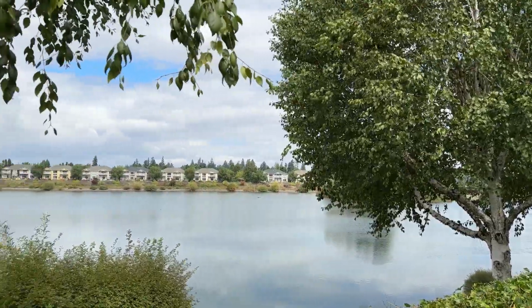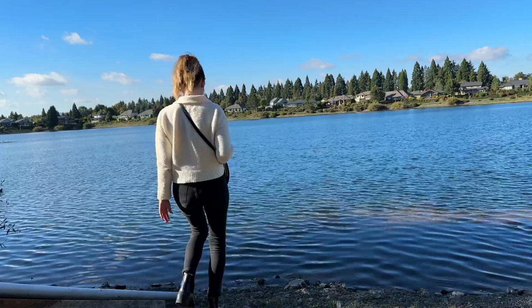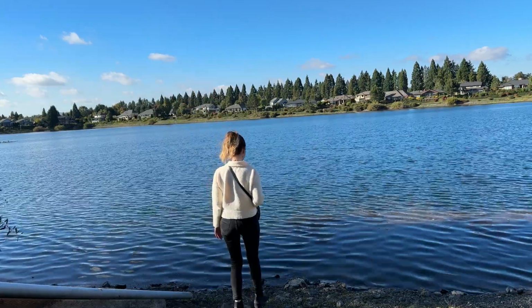You can't really find lakeside living in any other part of Salem or Keizer, Oregon. I know that this is a man-made lake. I know that it's not as spectacular as a lake in Minnesota or Michigan, but it is rare to find lakeside living here in Keizer, let alone Salem.